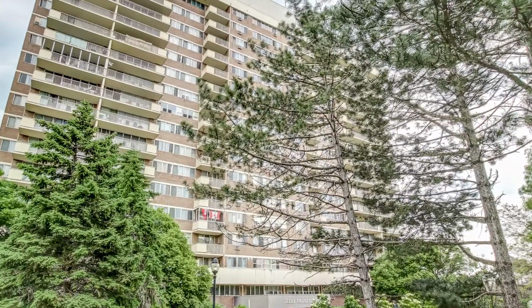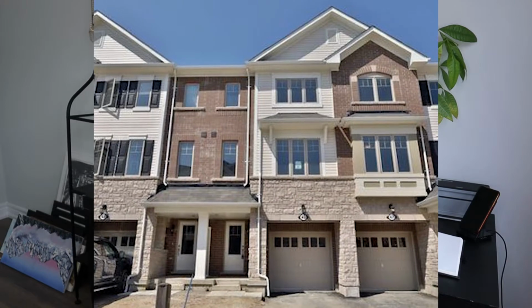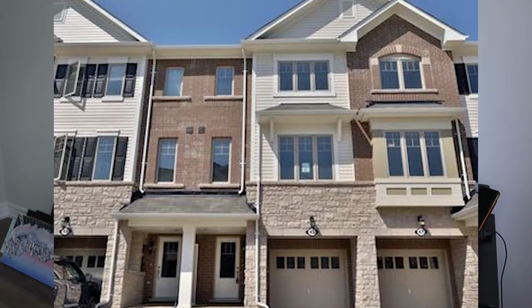In my last debt update video, I shared that my cost of living was still way too high, even though I was living in a tiny apartment on my own. So I decided to move in with my partner and we found this beautiful 3-story, 3-bedroom townhouse that's actually cheaper than the place I was living before.